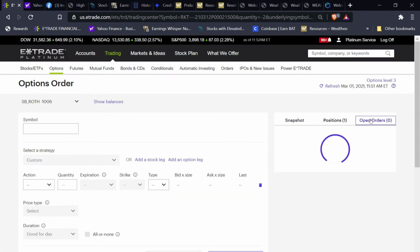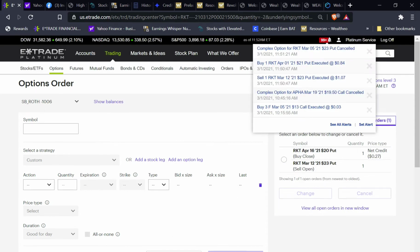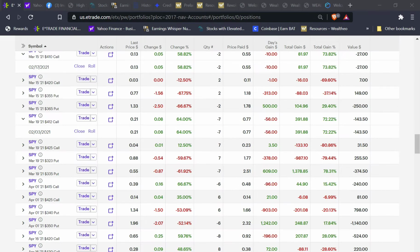And you will see it here. There you go. That one is in. Let me just check if anything else went across. It did not. Let me look for something else to trade. The next thing I want to look at is this SPY here.